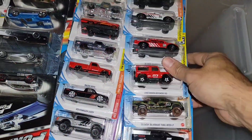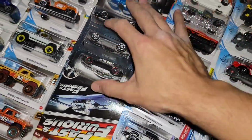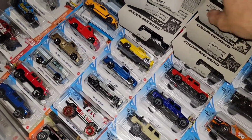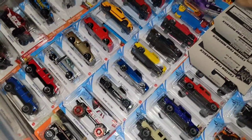Ooh. All right, so this was all predominantly trucks. Most of my trucks, Fast and the Furious ones. Yeah, these are all my trucks. Got my Mavericks. Yeah, I've got all my Mavericks.